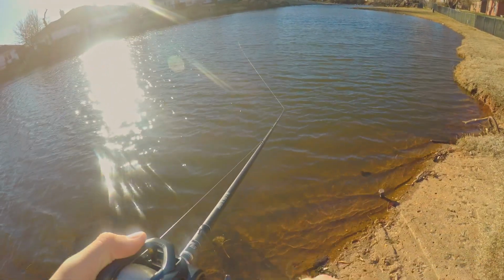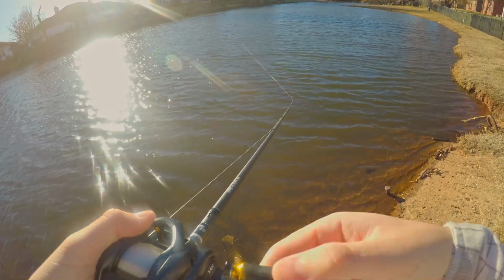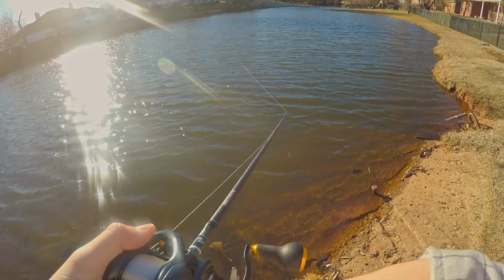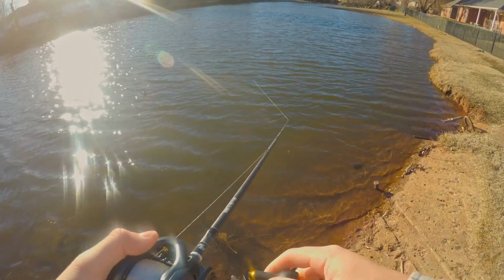I'm not letting this sink because there's a ton of healthy grass still in this pond. I'm not even sure how, but that's why. Normally I'd let it sink all the way to the bottom, but I'm catching so much grass that I'm not able to do that.